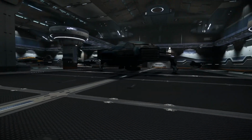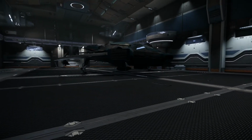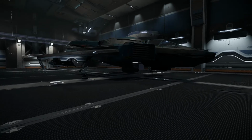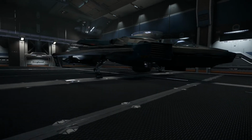So it's a really good looking ship. It has a really utilitarian sort of look to it. It looks like it means business, doesn't it? Now, obviously, the additional scanning equipment is fitted to this F7 at the expense of some weaponry, but that's not to mean that it doesn't have any weapons at all.